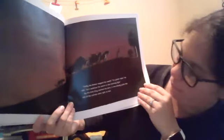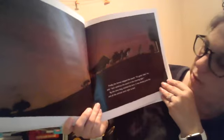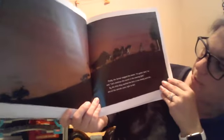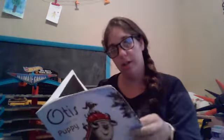Finally, the farmer stopped the search. "It's getting dark," he said. "Let's continue the search in the morning light." But by the time they reached the barn, it was already quite late, and all the animals went right to bed. What do you think's going to happen? Everybody went back because it was too dark to go searching.